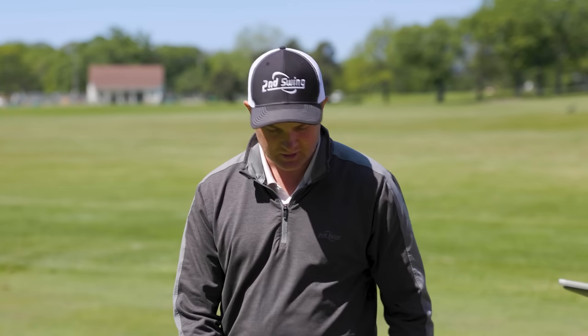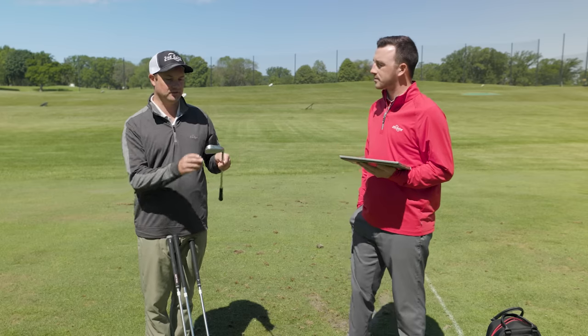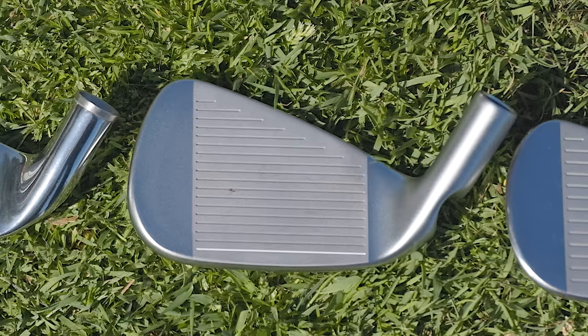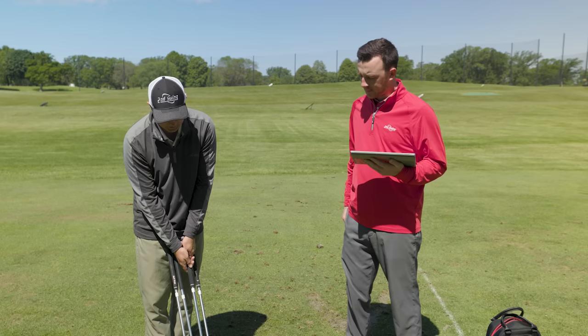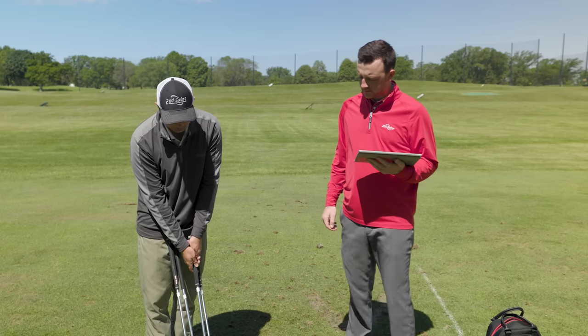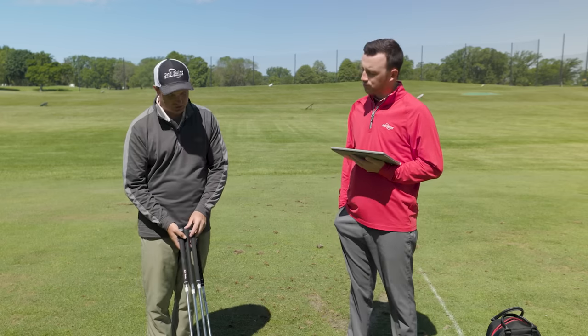Next up, we've got the Ping i525. The most interesting thing with this one when you're looking down at it is you're seeing more grooves on the face. So visually, it looks a little strange seeing all those extra grooves compared to the others. Just a touch larger than the Rogue ST Pro. Maybe a little sharper edging to it.